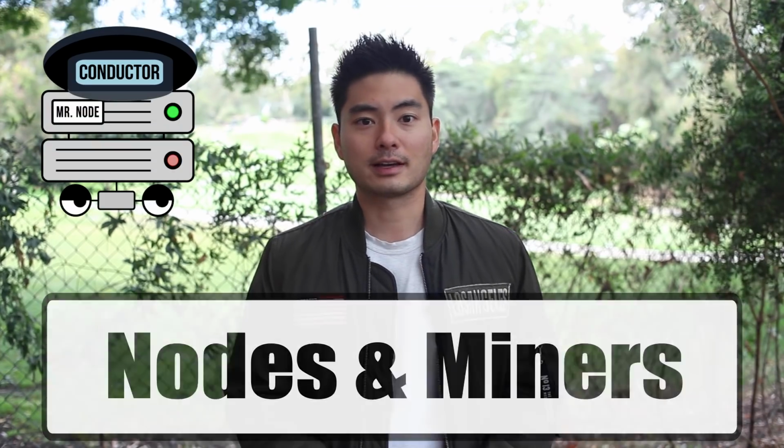A node is like a computer that has the history of Bitcoin in its hard drive, while a miner is like a gaming console. Miners can link together and combine their processing power. Imagine what kind of games you could play off 1,000 linked Xboxes.